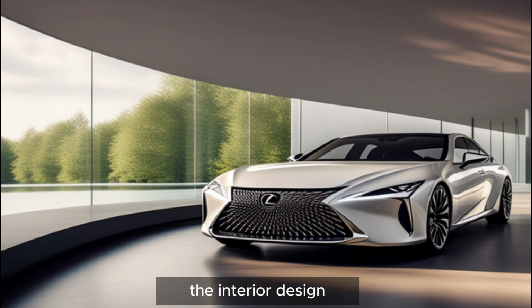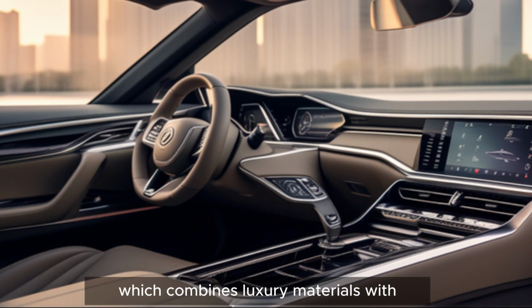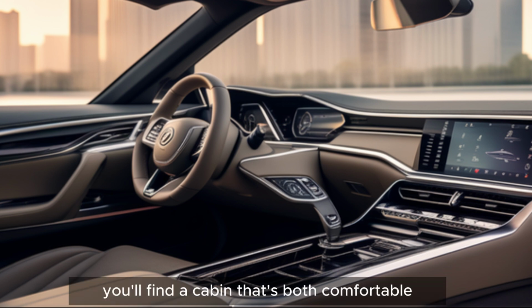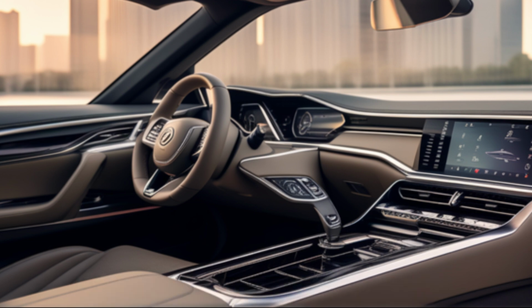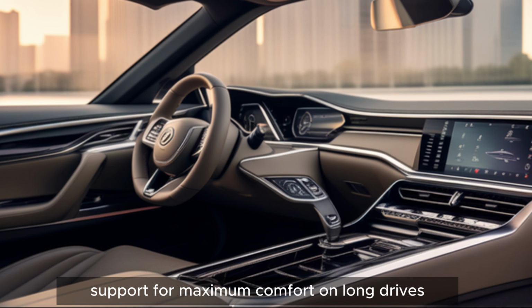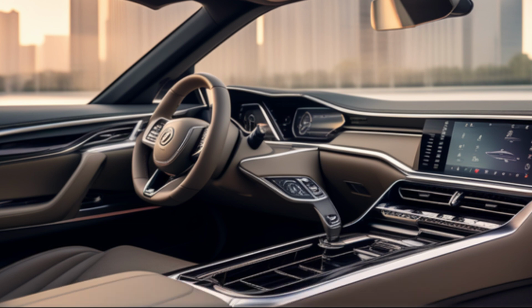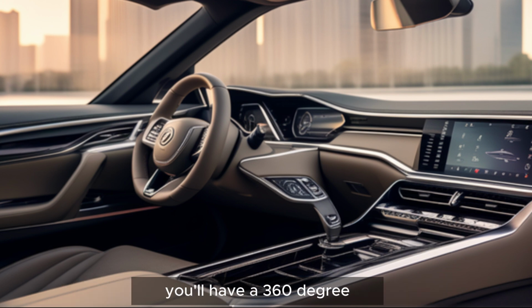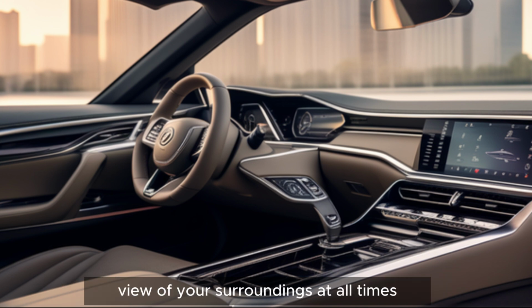The interior design combines luxury materials with cutting-edge technology. Inside the ES, you'll find a cabin that's both comfortable and high-tech. The seats are upholstered in premium leather, with adjustable lumbar support for maximum comfort on long drives. And thanks to advanced sensors and cameras, you'll have a 360-degree view of your surroundings at all times.